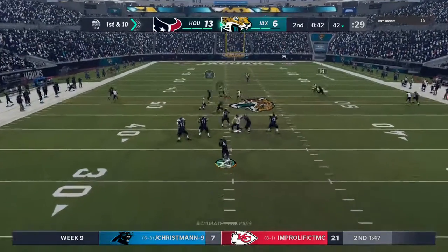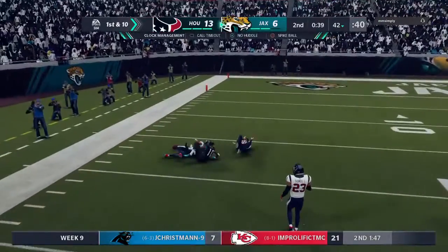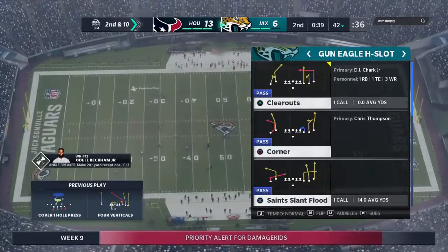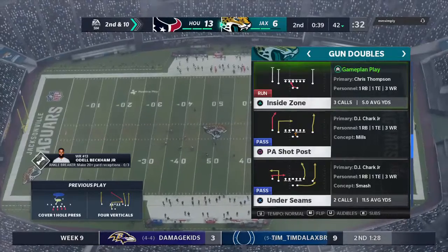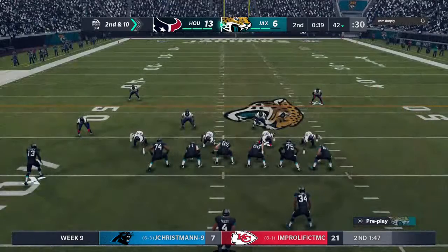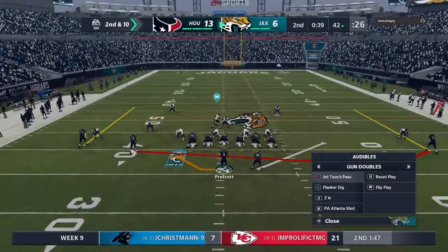On 1st and 10, Prescott. He's going to loft one deep left side here. And that is incomplete. He couldn't hold on through the contact. Brings up 2nd down. This secondary has been roasted in this first half, but they get a measure of revenge there. Nice play on the deep ball. Yeah, they're going to need a few more plays like that in order to get their confidence fully back, but that's one step in the proper direction.